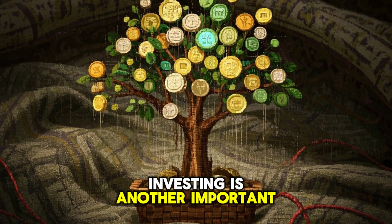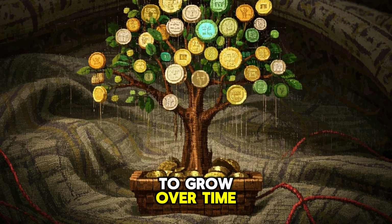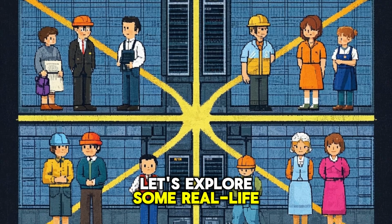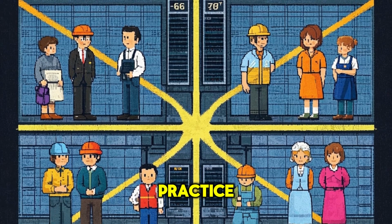Investing is another important aspect of this category. It allows our money to grow over time, helping us build wealth for the future. Now that you're familiar with the categories, let's explore some real-life examples of how the 50-30-20 rule works in practice.